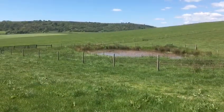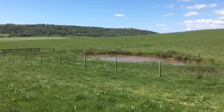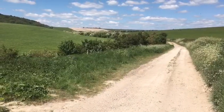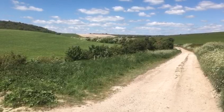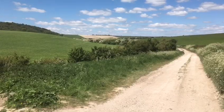Here's another dew pond at Lichpole Farm. Rather more water in this one than at Chanctonbury. There are solid blocks of colour today. The blue sky, the blue sea, the white paths, and the green of the grass is still lush.